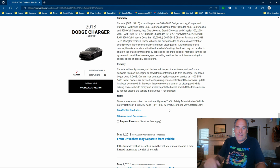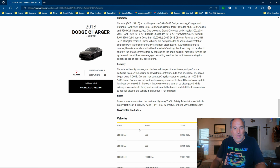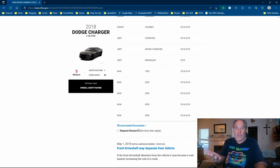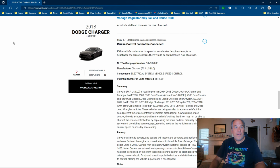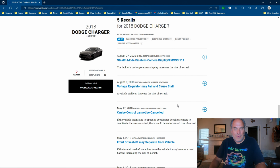And then it gives you contact information for the NHTSA. And it will also tell you under the 66 affected products, because a lot of times components are used in multiple vehicles, it lists all the various vehicles this recall applies to. So that's nice to know, but when you're checking out your own vehicle or a car that you want to buy, it's there, but it doesn't provide really any more useful information.